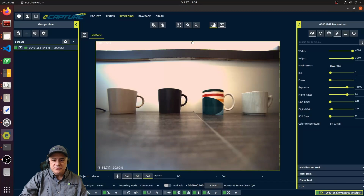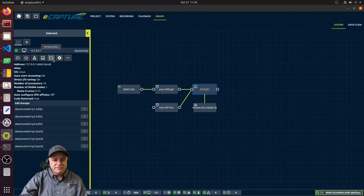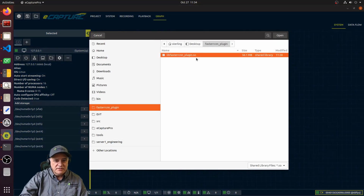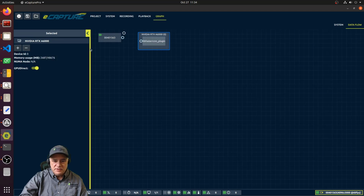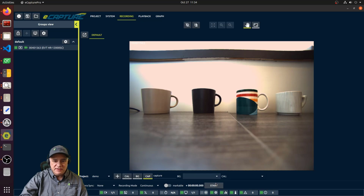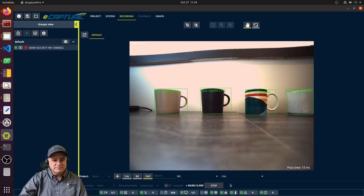The next example shows a very general purpose off-the-shelf inference detection plugin. We load the plugin, we instantiate the plugin on the desired GPU, we connect the camera to this GPU, and finally we run the plugin and watch the plugin detect and classify the cups in the scene, noting that this tracks the objects as they move.